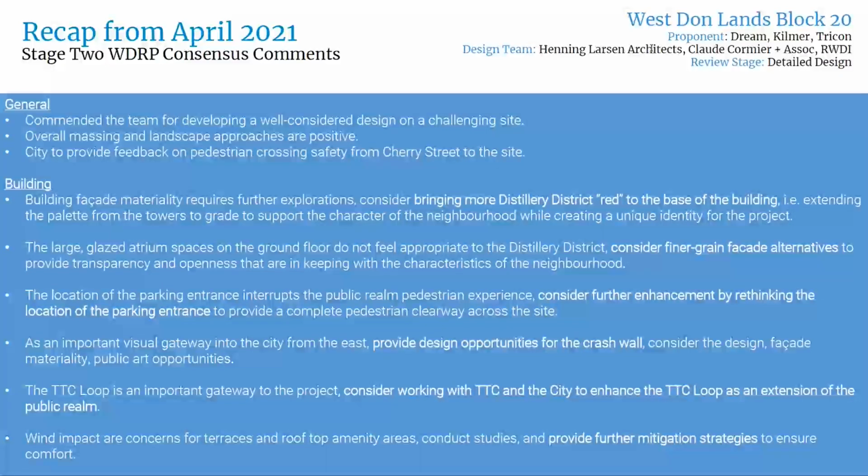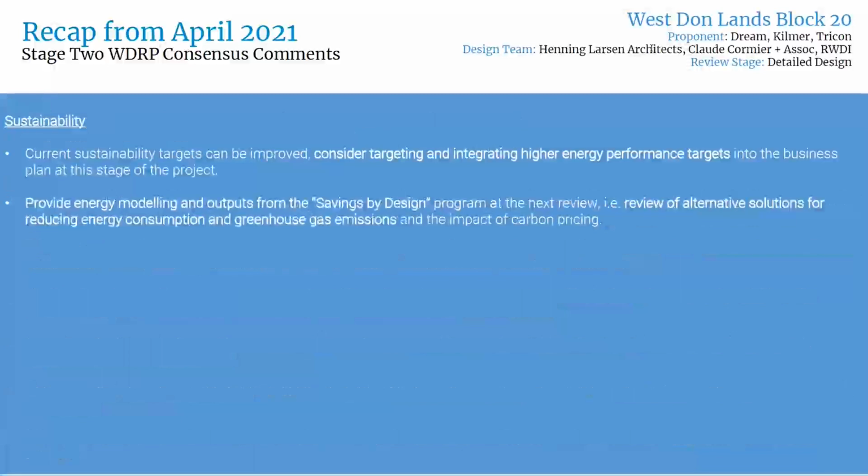Provide design opportunities for the crash wall, and also consider working with TTC and the city to enhance the TTC loop and extension of the public realm. Some concerns on wind impact for the site, so provide some further mitigation strategies. In terms of sustainability, consider targeting and integrating higher energy performance targets, and also provide the energy modeling and outputs from savings by design at this review.